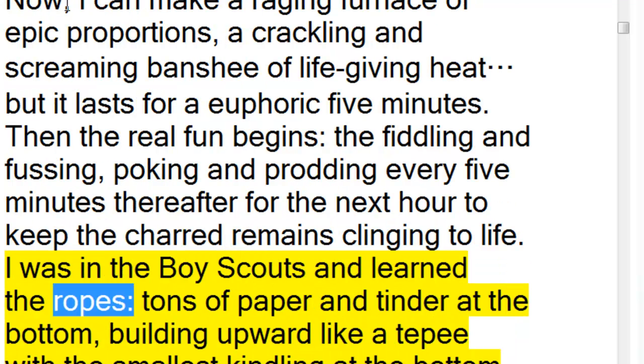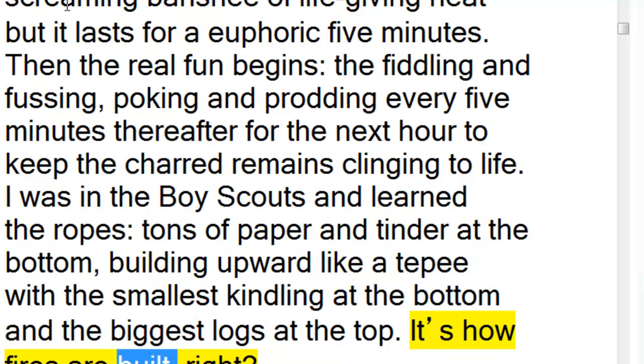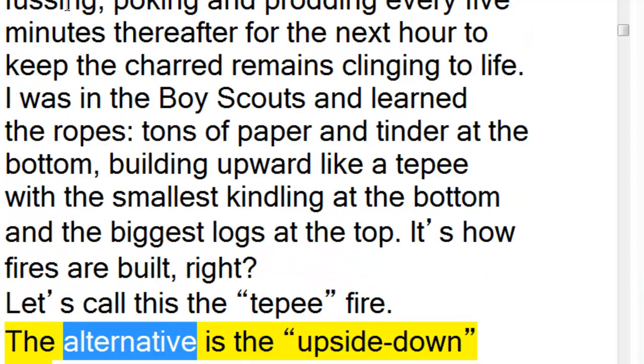I was in the Boy Scouts and learned the ropes: tons of paper and tinder at the bottom, building upward like a teepee with the smallest kindling at the bottom and the biggest logs at the top. It's how fires are built, right? Let's call this the teepee fire. The alternative is the upside-down fire.